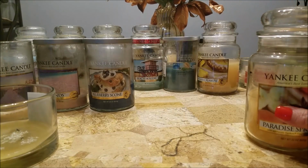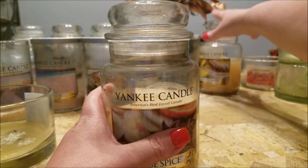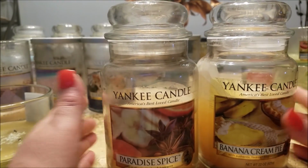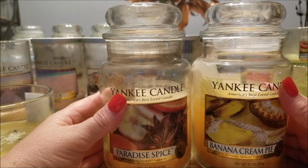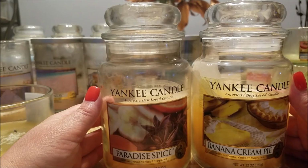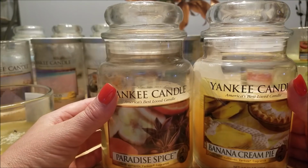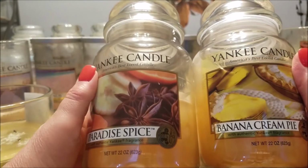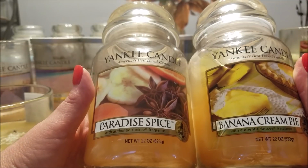Okay, everything else is a Yankee, because I'm on a mission to get through some of my Yankees. So first up are these two, and these I think were actually beginning of August candles. Paradise Spice Banana Cream Pie. I'd been hanging on to these as these were one and onlys, but it was like, it's time. So I'm actually glad I did burn them, got to enjoy them, and they're gone.